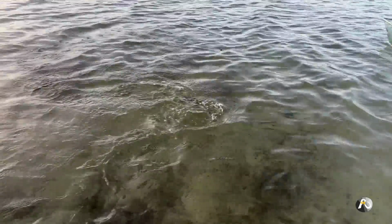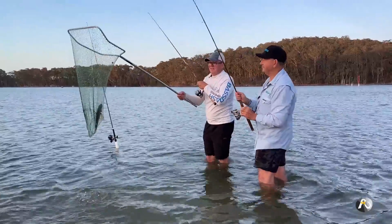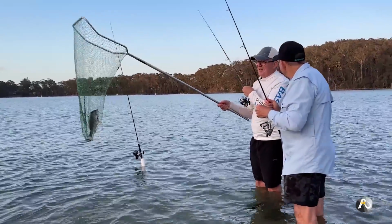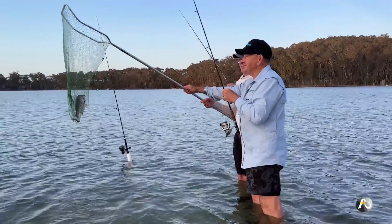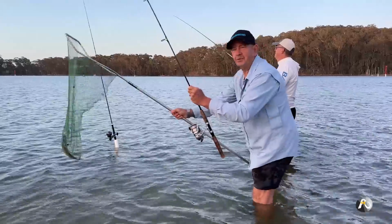Oops, there you can see the silver. Here he comes. I'll bring him over towards you. Yep, another beautiful bream. Look at that. This is good, isn't it? Wow. Mate, there's the bream going. You're going to have a good bream dinner. Yeah, lovely bream dinner. Thank you, William. Awesome. Another one for the table.